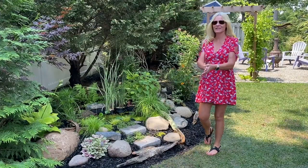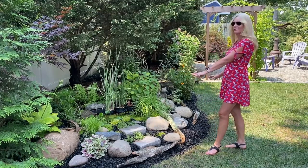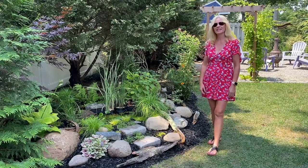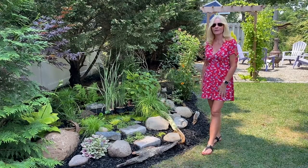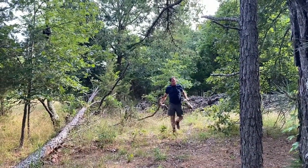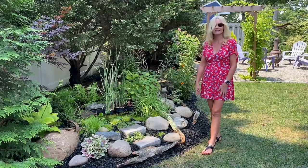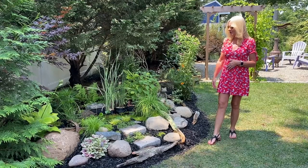Hi everyone. We're pretty much finished. We've gotten some of the rocks where we want them. We went scavenging around in the woods next to Highway 206, and found some really cool old wisteria vines and some bark. Put that around the rocks. And all the plants are in.